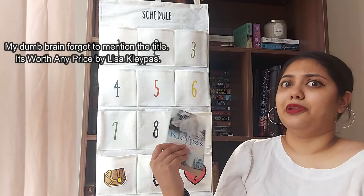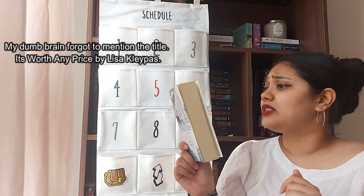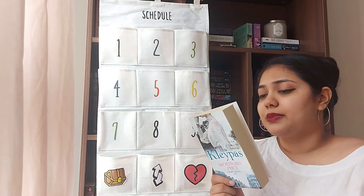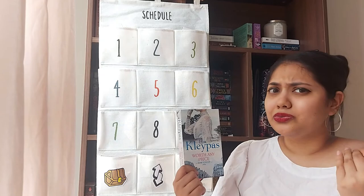So they make a deal, and he is assigned to find this girl who ran away from her wealthy family. I think her dad's a nobleman or something. She runs away because her family's trying to get her married to this really disgusting older man, and she's like, ew, no, I don't want to do that.